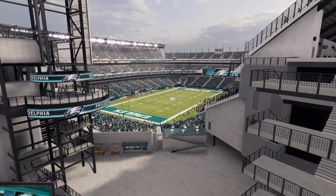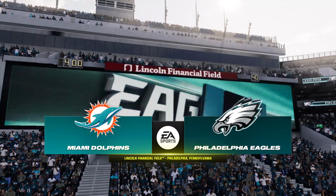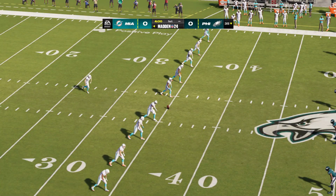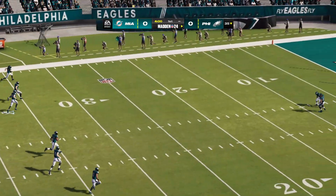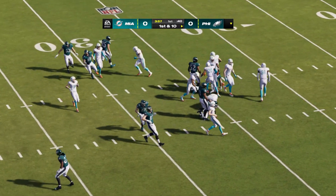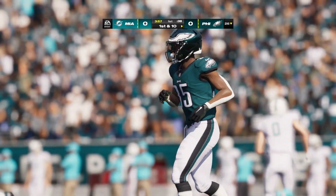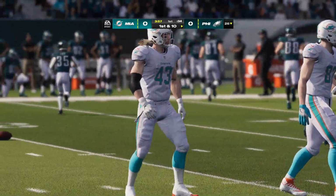It's the NFL on EA Sports as you take a look there at Lincoln Financial Field in Philadelphia, PA. Straight ahead, we've got a pretty good one on tap here as it'll be the Miami Dolphins taking on the defending NFC champs, the Philadelphia Eagles. And he takes this near the 25, just a little pass there, call it the 26. The Eagles just about set to go to work on offense.